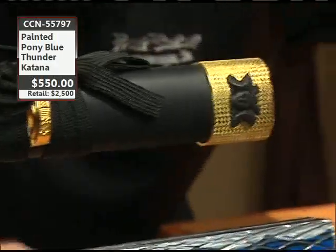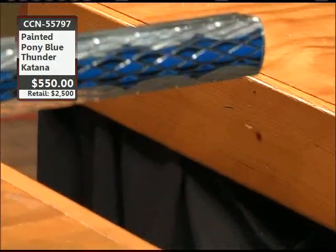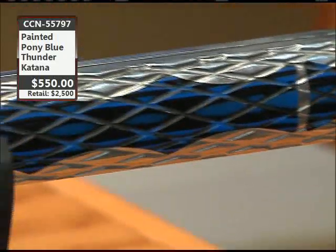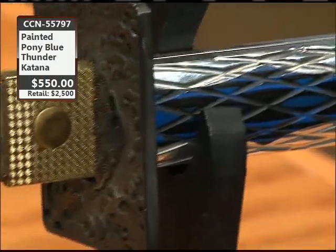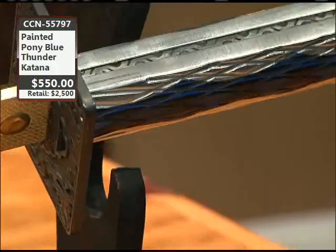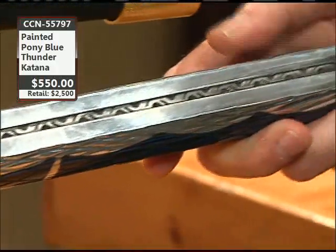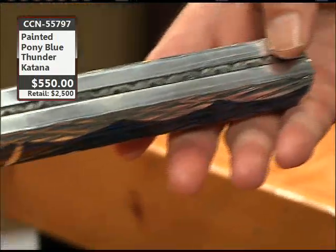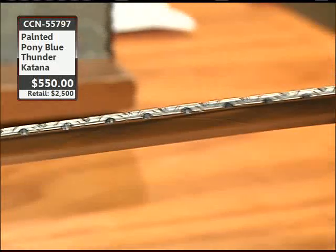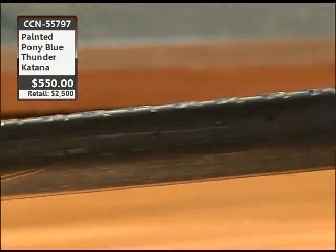55797. All right, so let me get over here and look. I don't even know where to start on this handle. All right, you got aircraft aluminum. Look at what he's, let me show this on the back of it. That goes from the tip all the way to the end. All right, it was $783, I think. So this is the one that you will receive.